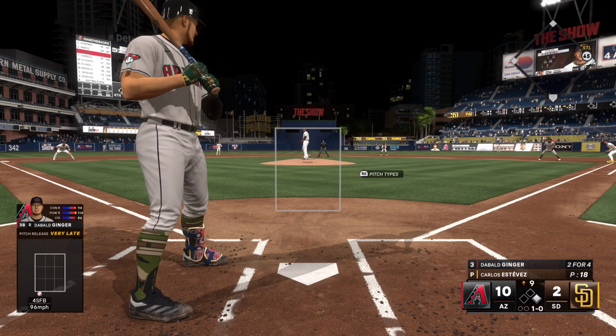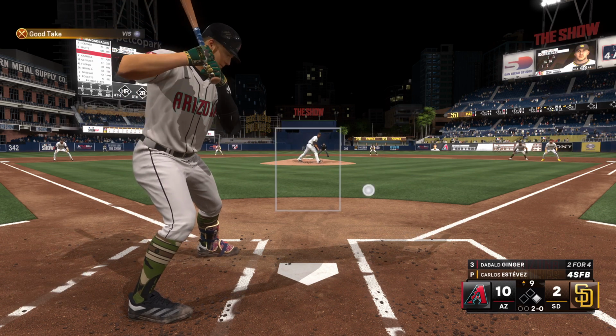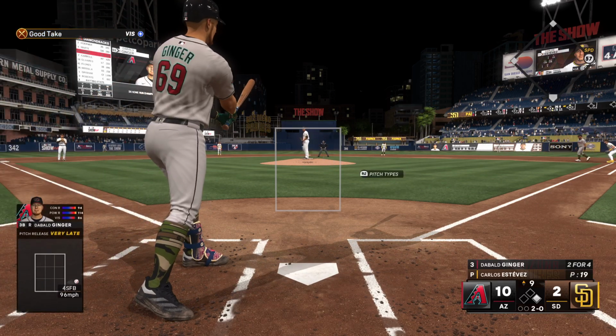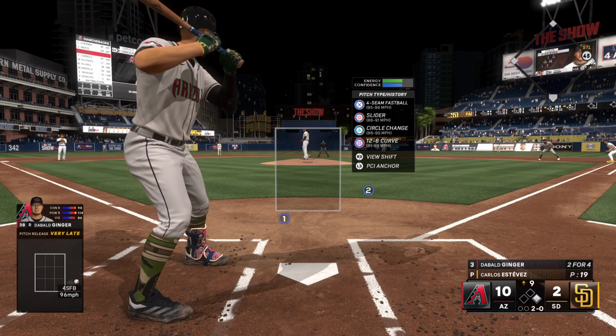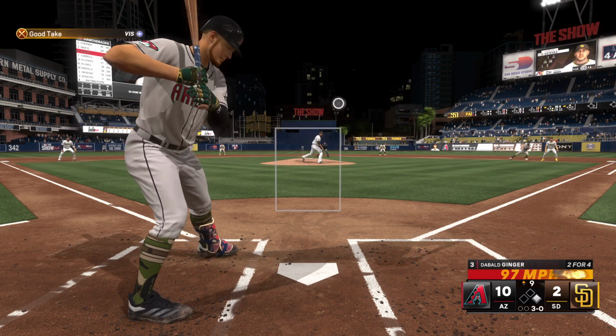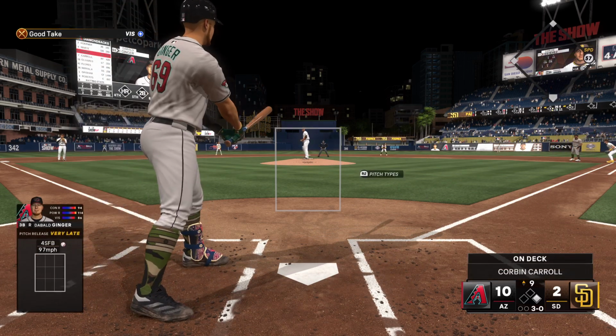1-0 the count. Second pitch of the at-bat now from Estevez. Outside with a 4-seamer. It's a 2-0 count. Could it be, with that 2-for-4 line score, they're going to put me on? But we'll see. The 2-0 pitch, a little high on the outside corner with a 4-seamer, and it's a 3-0 count.